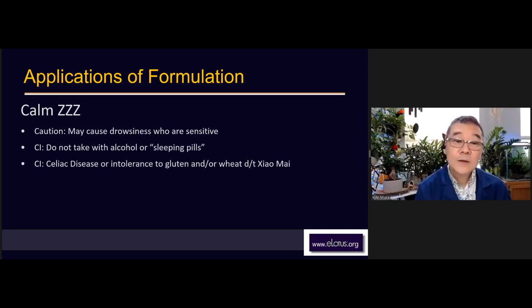So caution: may cause drowsiness, especially in those who are sensitive. And again, because this is the formula that has the most calm Shen herbs in it, do not take with alcohol or sleeping pills like lorazepam. And some of your patients may tell you that they have an allergy or intolerance to gluten or wheat, or have celiac disease. This formula has xiaomai, which is the gluten-based herb. So you want to not prescribe this for that condition.